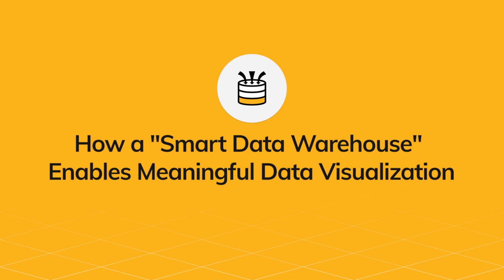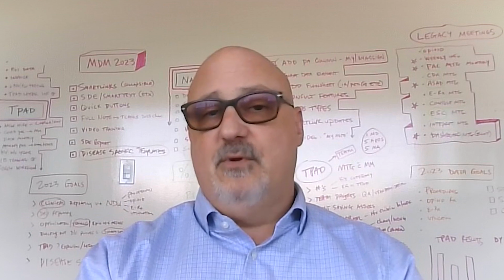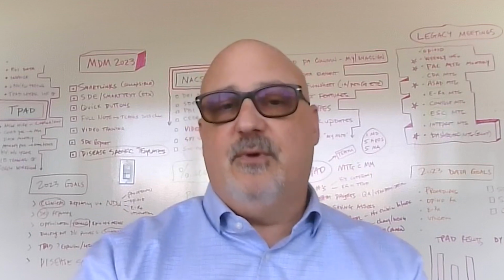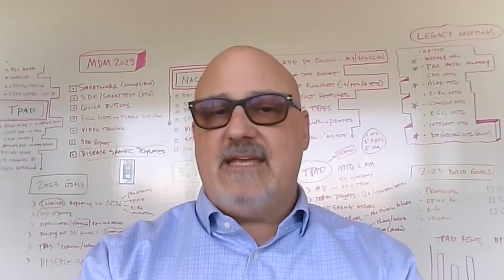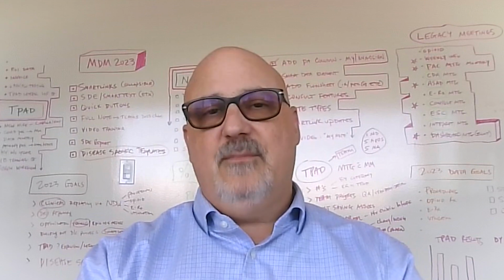It's a well thought out data warehouse that allows us to quickly then create those visualizations that are meaningful to us. And that's the most important thing. The schema has to be smart. It has to be extensible, and it has to have the ability to grow. And that's really what SkyPoint did. It was really about creating a data warehouse that was smart.